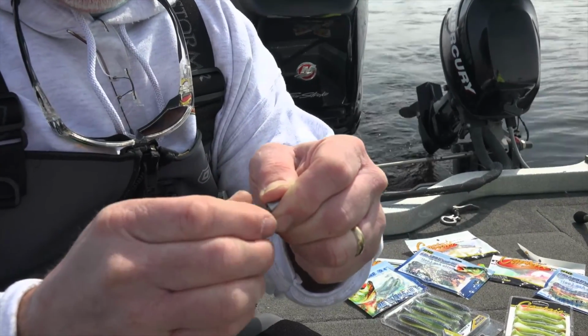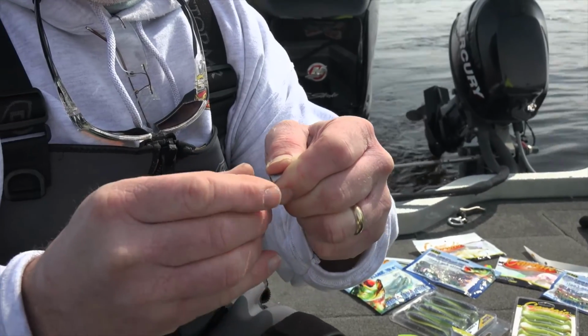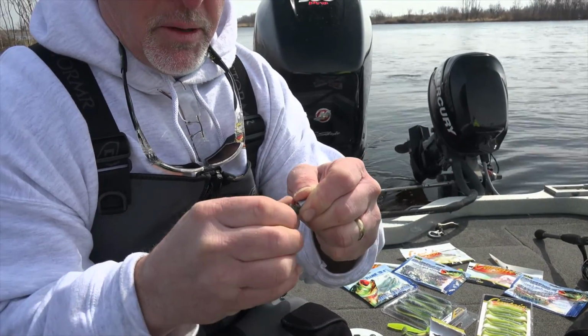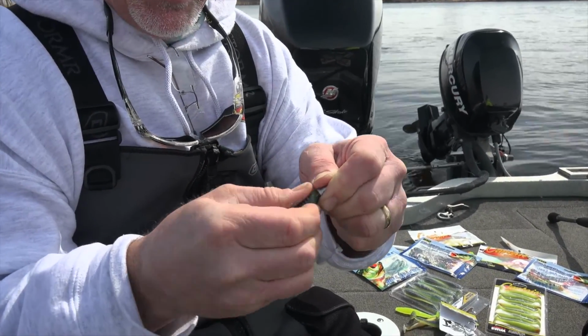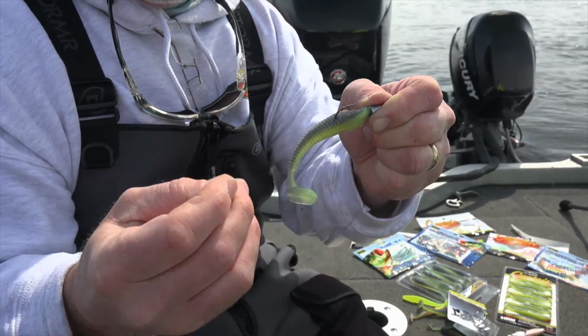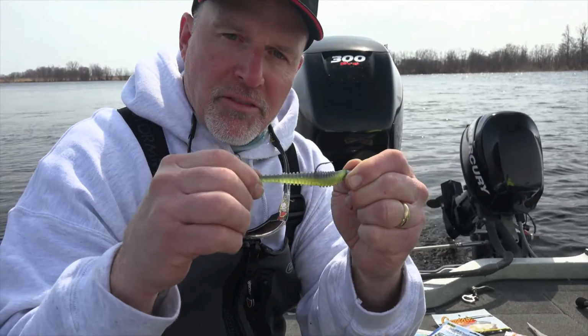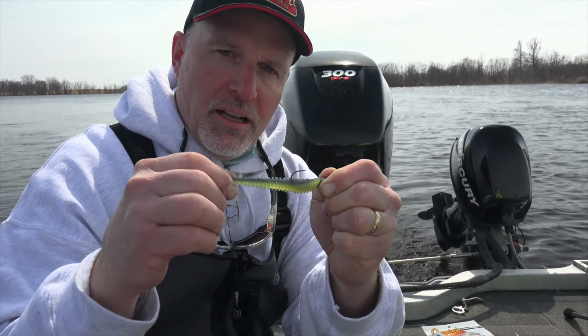But what's incredibly cool about this is once you've got the bait set, it will never come off. I mean, never. It's on there and it's on there good. So you straighten it out, you get it nice so that the paddle tail is the way you want it. But here, check this out. You cannot pull it off. The only way this thing is going to ever fail is when eventually you get the tail bit off.